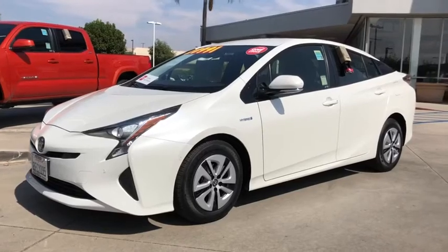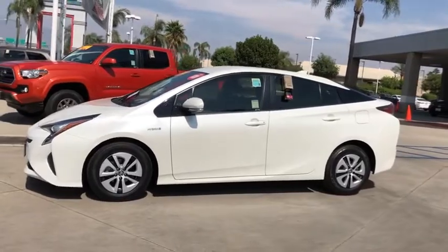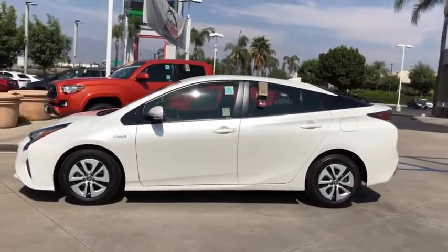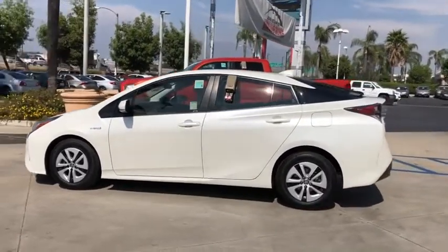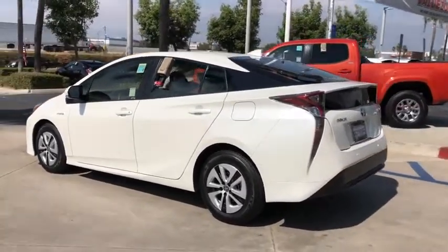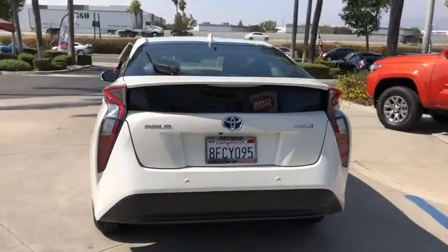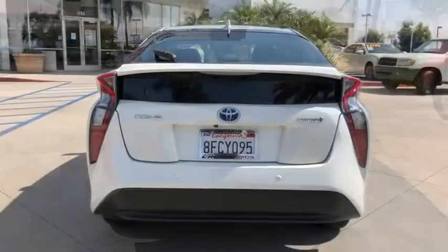Take a ride in the 2018 Toyota Prius. Prius offers harmony between man, nature, and machine. Using the wind, the sun, and advanced hybrid technology, Prius is a true full hybrid, one reason for its EPA-estimated combined 50 mpg rating. This vehicle has less than 40,000 miles.